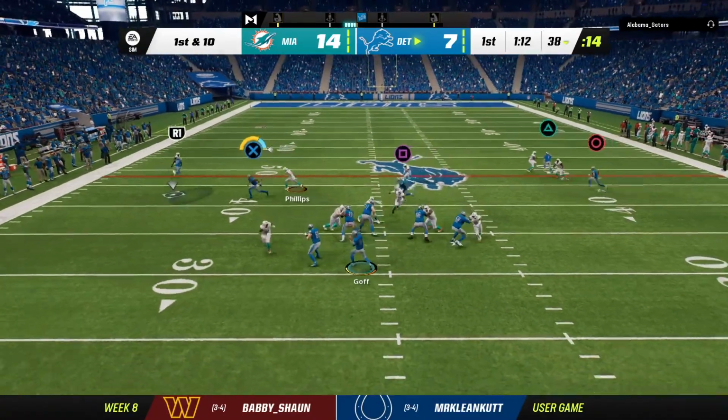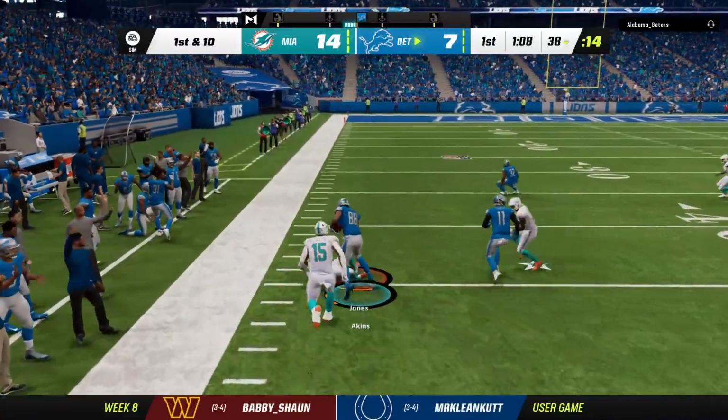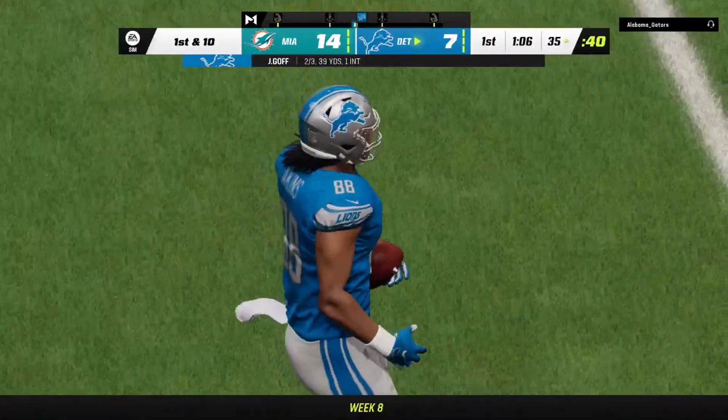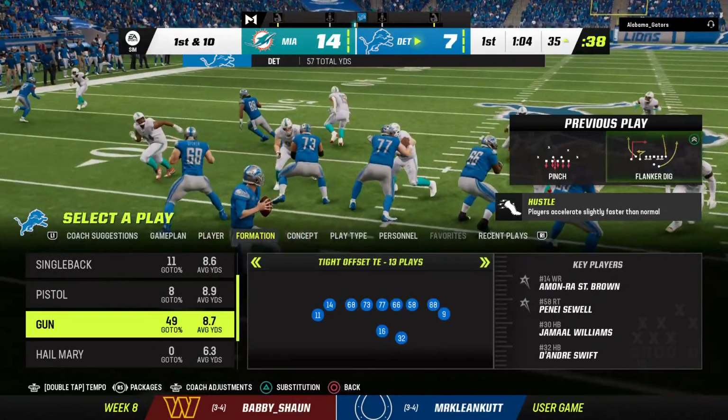On 1st and 10, Goff. Out to the left, he's got his tight end, Akins. And he's going to get this down to the 35-yard line. That'll wind up a gain of 27 on the catch and run.